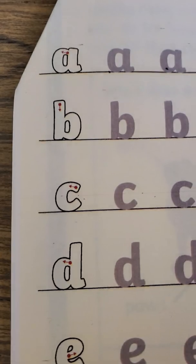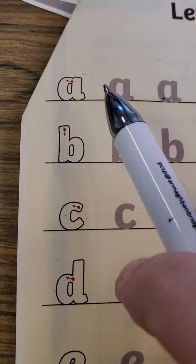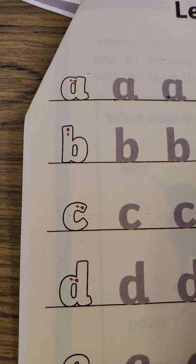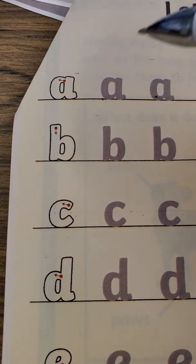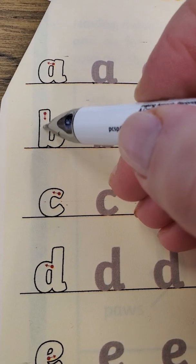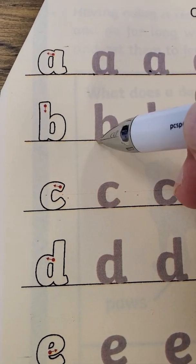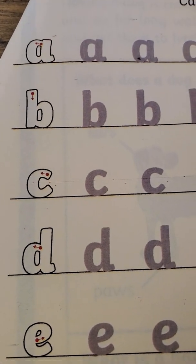Now you may want to use maybe a coloured marker for this or a colouring pencil because this print is quite dark and your pencil might not show up very well on it. So if you have something else, you could possibly try to use that to do your letters. Moving on to B then, we go down, up, and around. Down, up, and around. And we do that the whole way across.